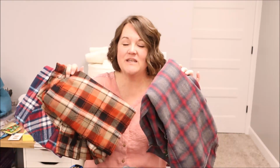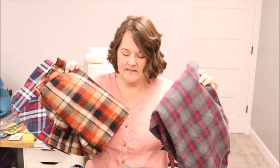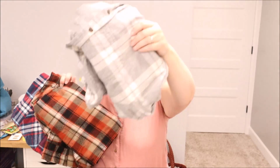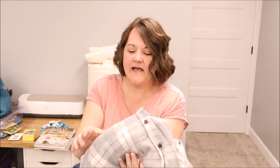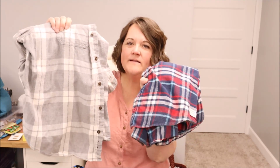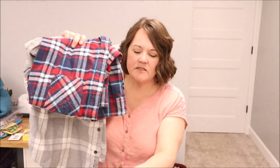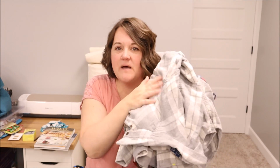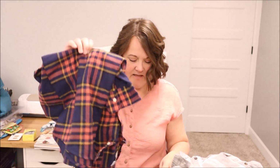Now, if you can find extra extra large, 2XLs, 3XLs, whatever, the larger your shirt, the better when it comes to getting yardage out of shirts. And I've got another plaid. Got another cotton or flannel plaid as well. This one is kind of a neutral color, so I really looked for ones that had a lot of color, but I did not shy away from picking up a neutral as well. These are Old Navy shirts, Billabongs.